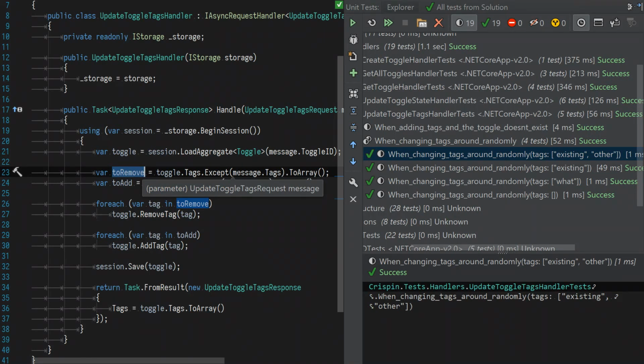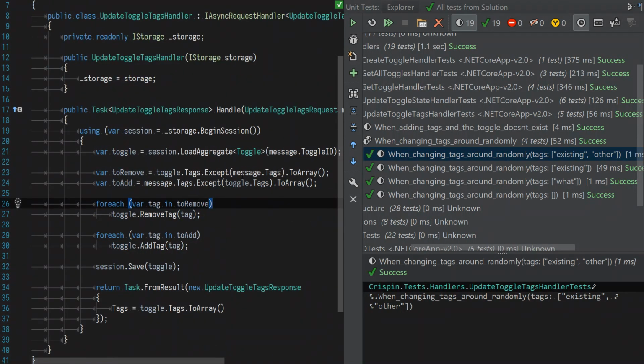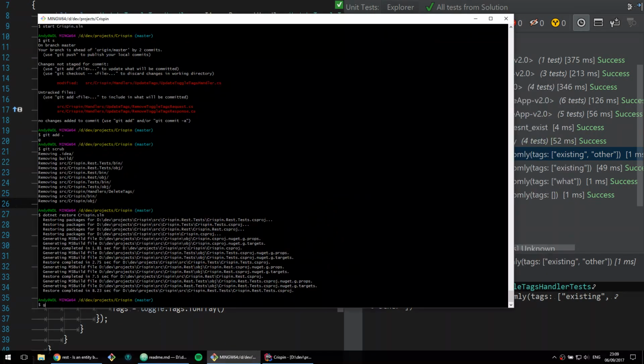If I wasn't event sourcing, then yes, I could just overwrite the property, but I am event sourcing, so I can't. Unless there's other ways to do it. Well, if I did something that allowed the overwriting of the property internally, it would have to do this add and remove thing as well. But everything passes tests now.